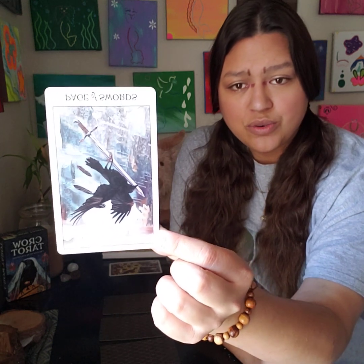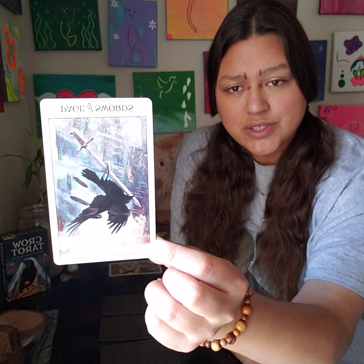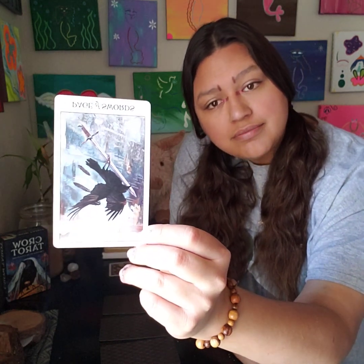This little crow is carrying a sword through an energy storm. Swords are intellect, thinking, knowledge, disagreement, and ideas too. So the pages in this deck are a little different than the Cat Tarot pages. In my opinion, the pages and the knights kind of get blended together a little bit.